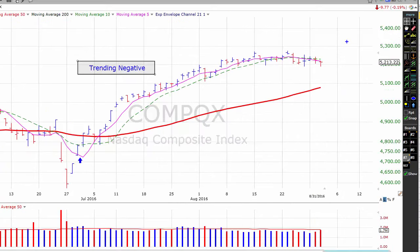Currently, our swing timing model, the NASDAQ Composite, is trading below its 5-day simple moving average and its 10-day simple moving average. The 5-day simple moving average, which we show in pink, is trading below the 10-day simple moving average. And right now, our swing timing model is indicating a market trending negative. We currently don't hold any swing trade positions.